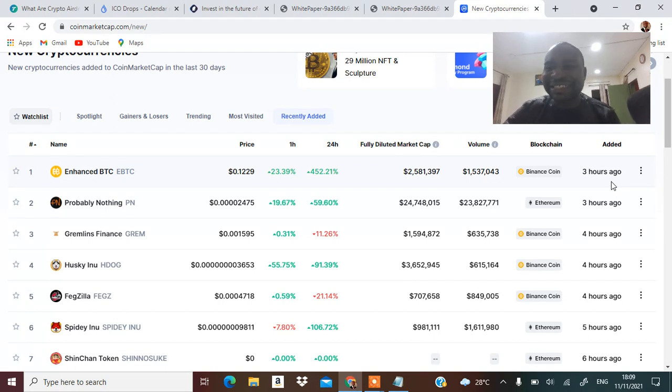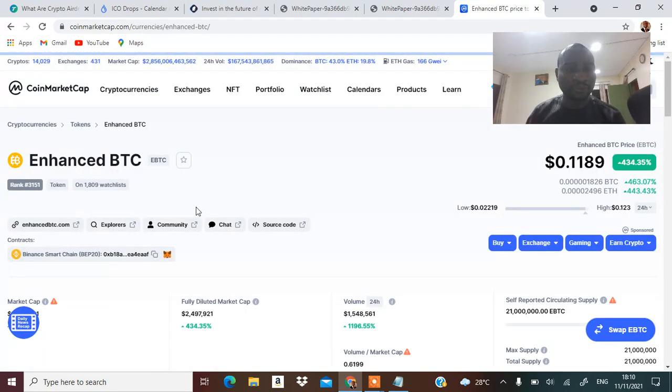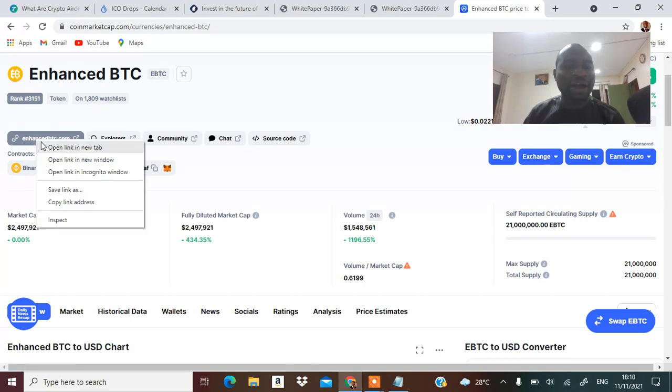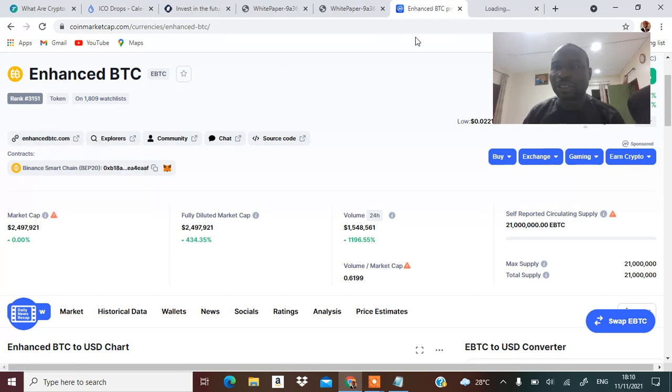So these are recently added. At this point, you can still buy them. Okay, you can still buy them. So if you go to Binance right now, for you to buy them, you need to check out some things. Some of those things are, you need to check out what this project is all about. Whenever a coin is invented, it's towards a particular project. You should always not forget that.